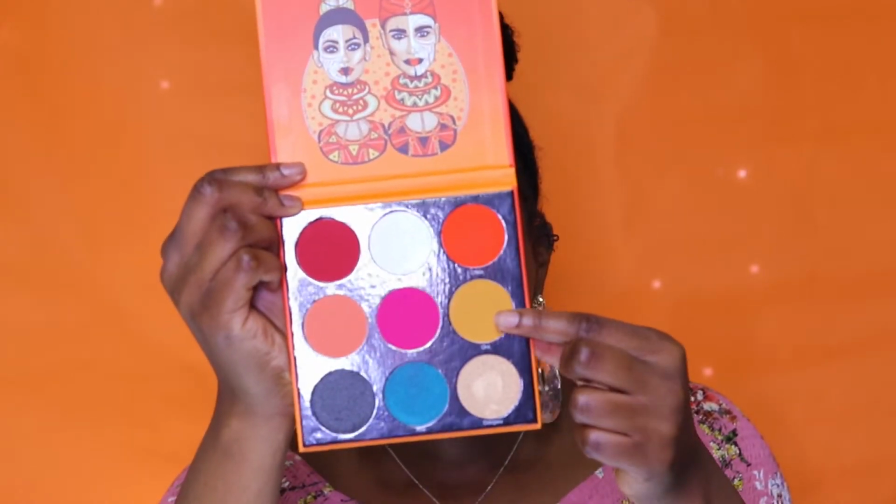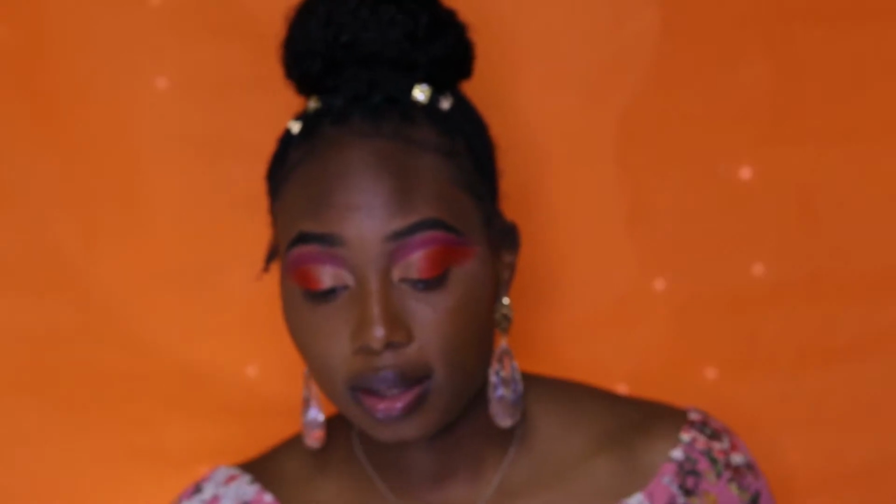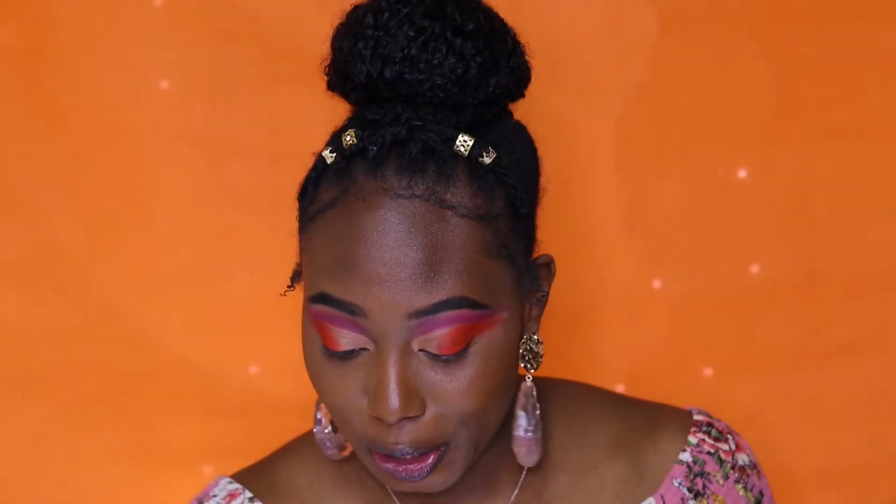Next, I'm gonna go with Oro. This color right here, Oro, and I'm gonna put this in the middle because you know I had to put some yellow up in here.